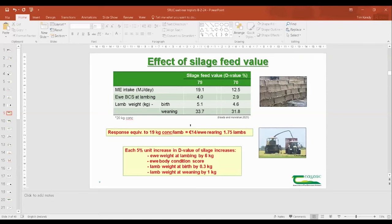fed. In a grass-based system, the response in lamb weaning weight is equivalent to each lamb getting 19 kilos of concentrate from birth to weaning, which is equivalent to a saving of 14 euros per ewe, if assuming that the average number of lambs reared per ewe in your flock is 1.75.